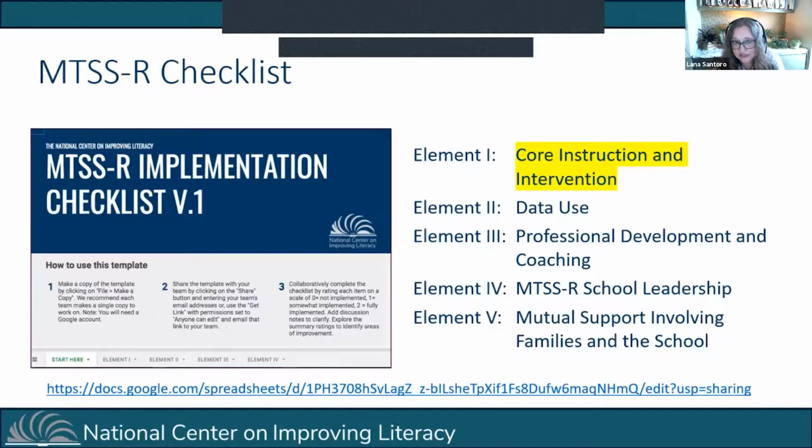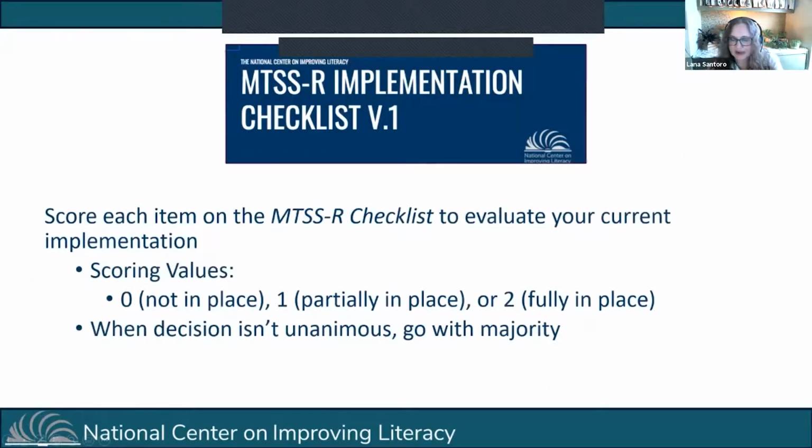For you, for this session, for Tier 3, I want you to know that within element number 1, the core instruction and intervention element, there's very specific information on Tier 3 that you can look and access. And so I will show you that in a moment. I'll take you to my Excel file so you can see that essentially how this tool is used is a team will complete reflection of their system.